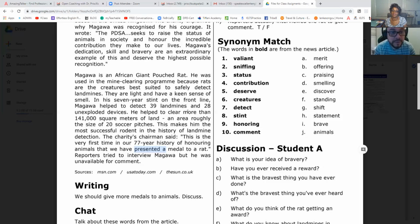Reporters tried to interview Magawa, but he was unavailable for comment. All right, so we weren't reading this for comprehension, but I have read this several times today.